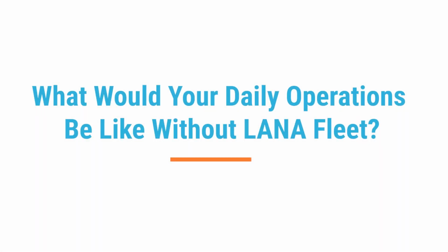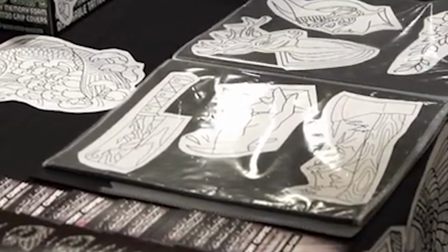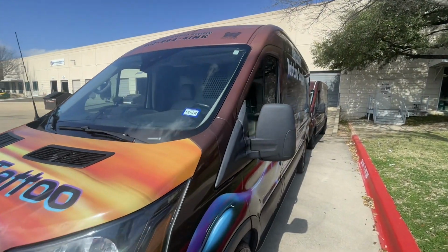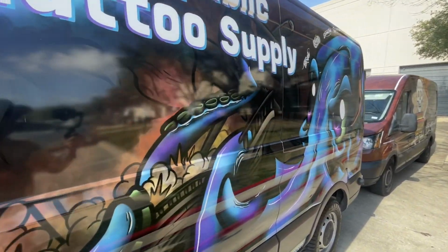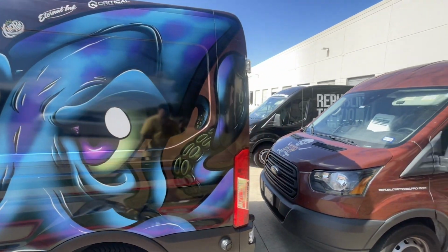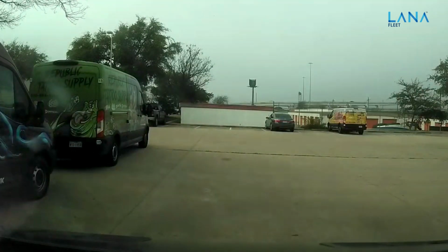What would your daily operations be like without LANA Fleet? If we didn't have LANA Fleet, I would be blind. I would have no idea of what the guys are doing, what situations they're in. If they did have an accident, God forbid, anything like that, I would just have no visibility, and that can create problems on multiple ends. So it's the peace of mind that is worth it for me, for sure.